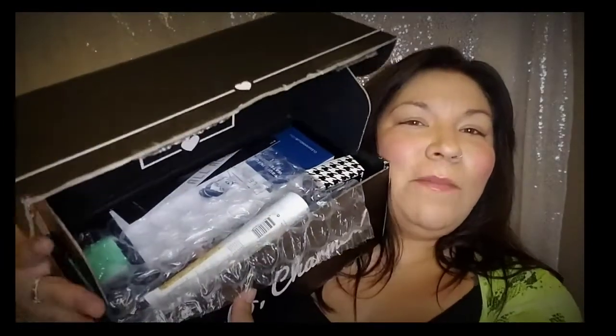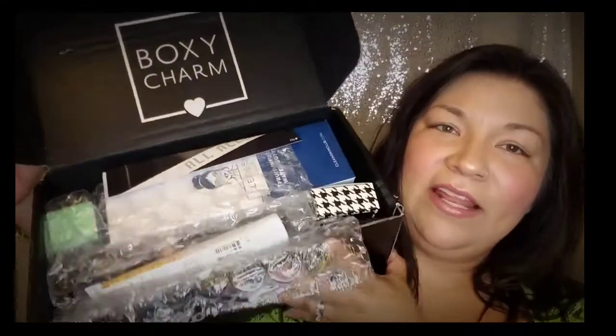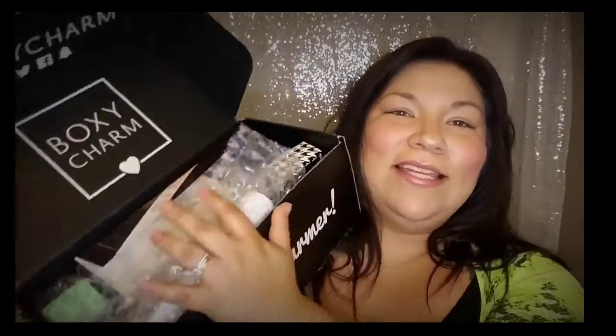Keys for BoxyCharm. I'm singing again. Okay. Ooh, I don't know what's in there, but I'm excited. So here's my box. It's a pretty massive box, as you can tell. It's bigger than my face. But there's all my products inside.